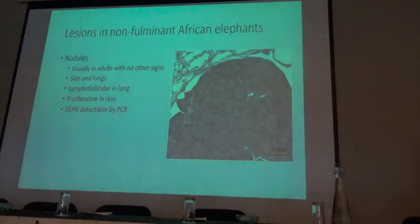So now Callie's got some pathology. The reason I titled the slide Non-Fulminant African Elephants is that skin nodules and lung nodules are lesions. These animals do have a disease, it's just not a fulminant and hemorrhagic disease.